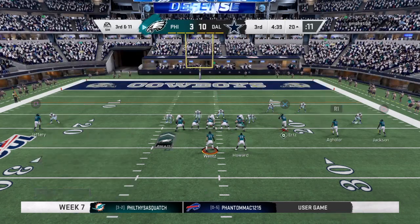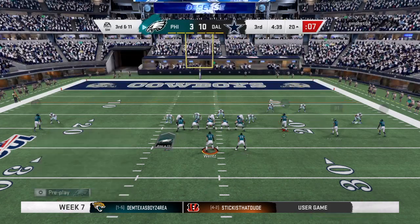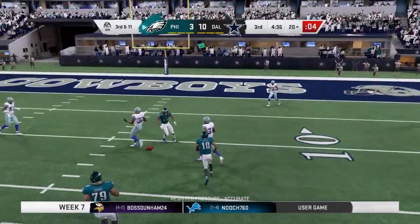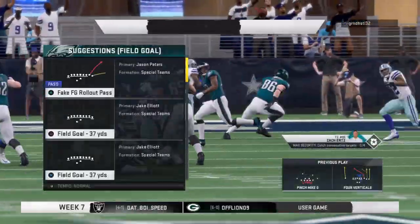Hey, box drop, box drop. Man up, D. Man up, D. This by 7. Boy, 51. I got you, punk. Working from the gun, Wentz. And that's knocked away and incomplete. Coverage there by Dexter McDonald.